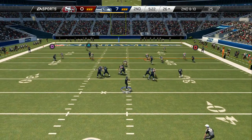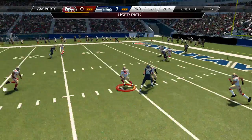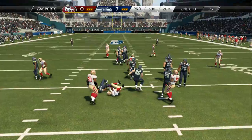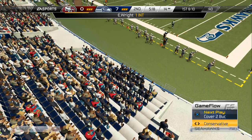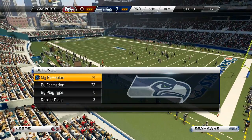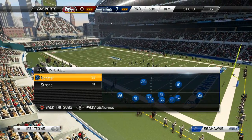Second and 10. And he's intercepted. Good piece of tackle. What a terrible job by the quarterback. Nobody's open. Tries to force the pass, and look, what's it turn into? An interception.